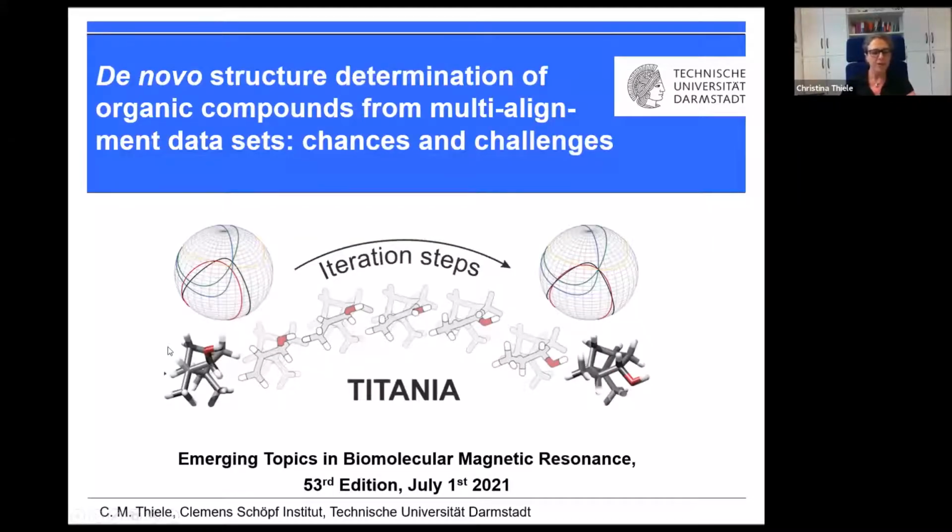Excellent. So as Michael has already pointed out, I'm a small molecule structure determination person. So it's a great honor to be talking in the emerging topics in biomolecular magnetic resonance. And when I got the invitation, I thought the project I need to show you is one that is well known in the biomolecular NMR field.